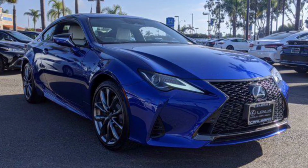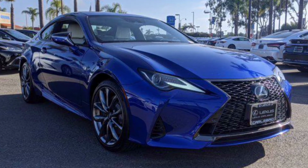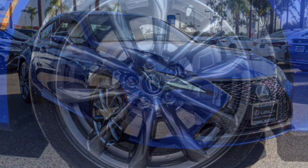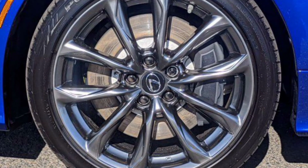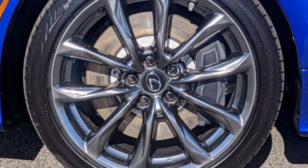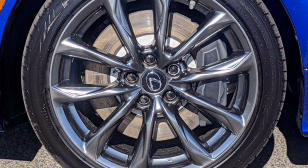Ahead of the driver is an 8.0-inch digital instrument cluster, which can mechanically move the tachometer to the side with the touch of a button, just like the Lexus LFA supercar. Nobody knows why exactly, but it's a cool thing to show your passengers.